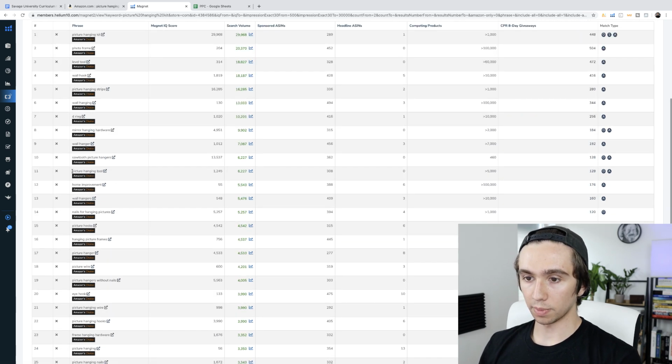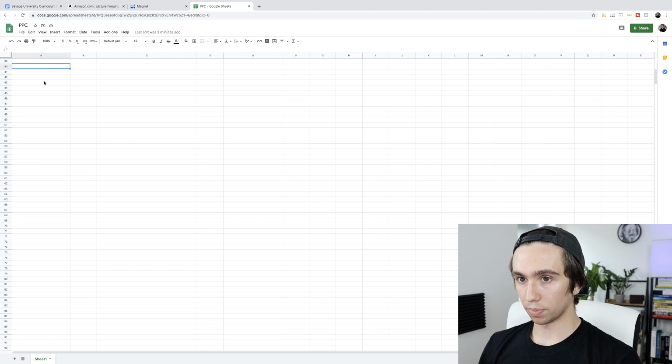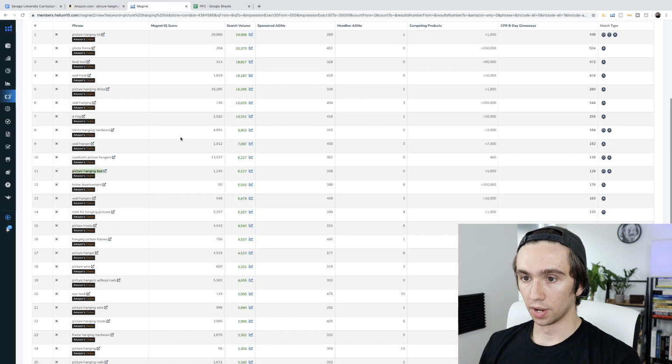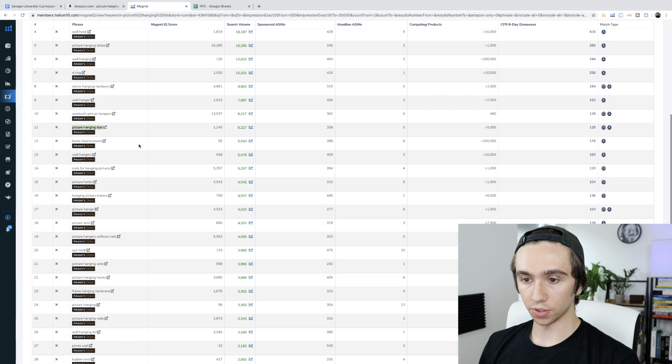So what I would be doing is I'd be pulling these out in real time, copying them. Then I'd open up, let's just scroll down and act like we haven't done this yet. I would be putting them in here. So I'd go picture hanging tool. We don't really want it that color though. Let's reset all that. Then we go picture hanging kit, and then we would go from there. Now I already made that list, right? Now that I've shown you what to do, you can just go do that yourself.